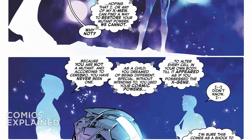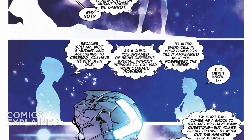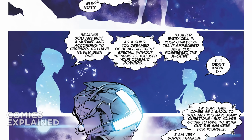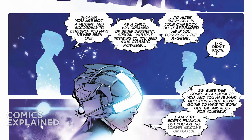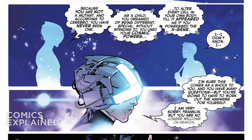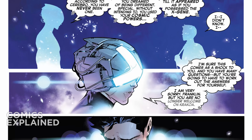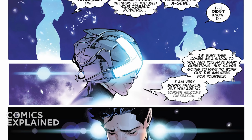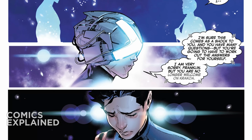So he was barred from Krakoa. He could never go back. And then Marvel came back and said, actually, no, he was a mutant. He is a mutant. The thing is, he only uses his powers once a year. And the way he uses his powers is to monitor any crisis across the universe that would affect Earth. And he uses his powers to either stop that crisis from happening or to kind of guide events in such a way that whatever superheroes are going to be involved in that crisis end up coming out on top.